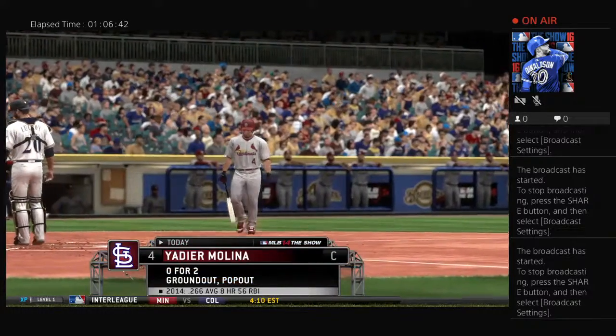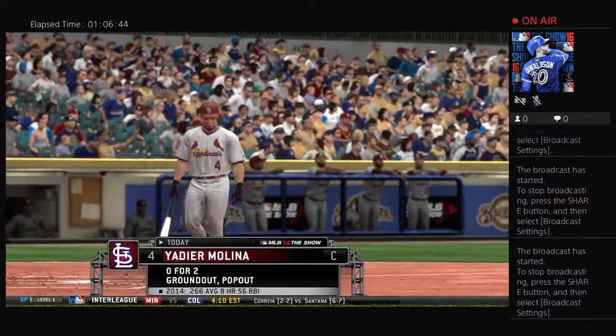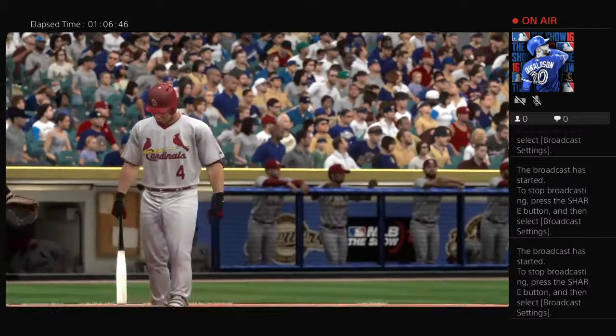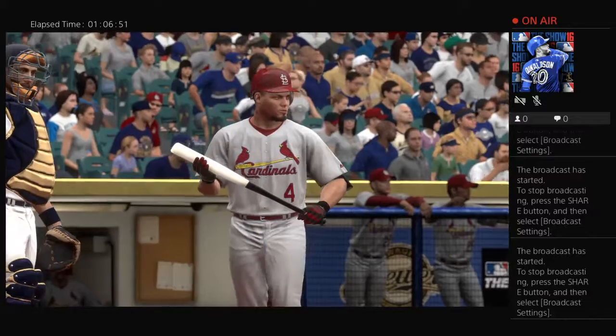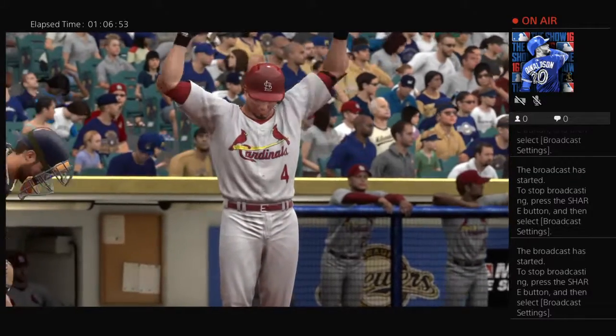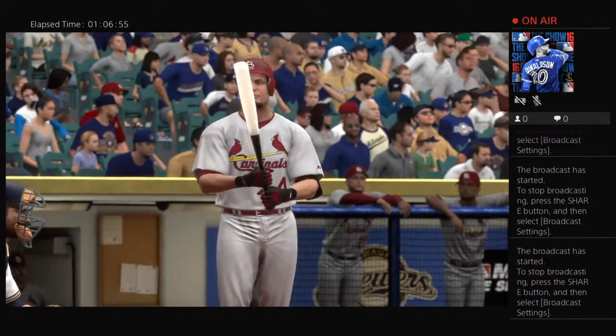Yadier Molina will stand in for the 3rd time now, still without a hit, so that streak could be in a bit of jeopardy. And I think that's in the back of his mind, but it's not something he's really focused on. He just wants to get up there and put a good swing on the ball.